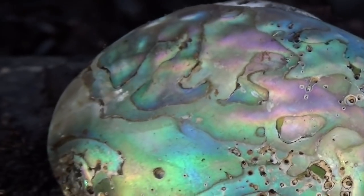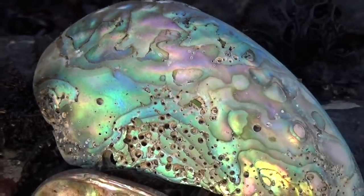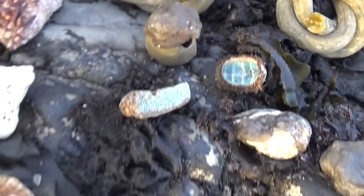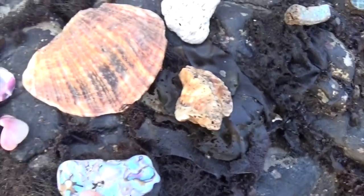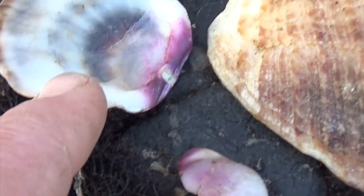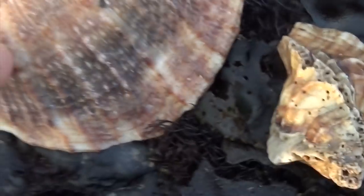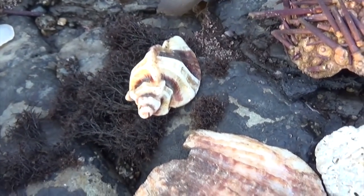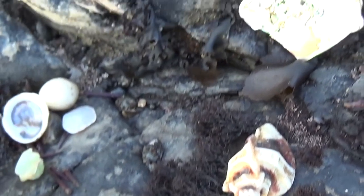I am just really overjoyed with the little pieces of abalone. And make some beautiful little art and give it away. We got our pinks. Got our agates. Urchins. Some cool little shells. Different colors of oyster.